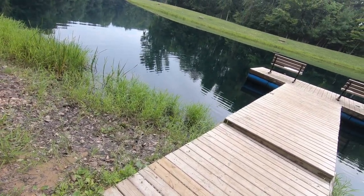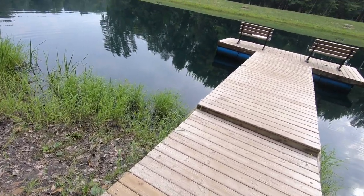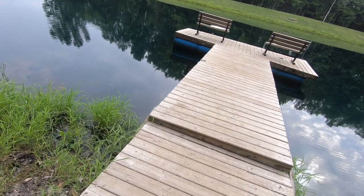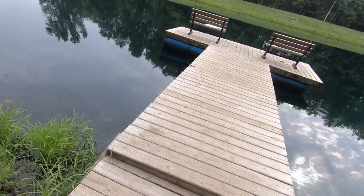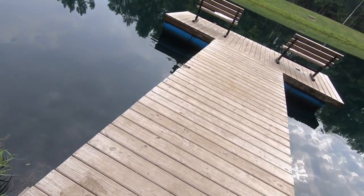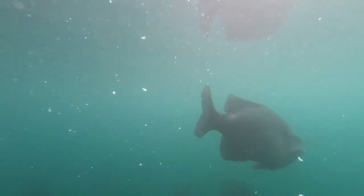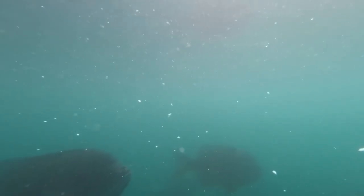Well, tip number one, when you get to the dock, have light feet. Try to be quiet. Sure, the smaller bluegill leave and come back and they'll bite. The bigger ones are more aware, the older the wiser. So you want to be as quiet as possible.